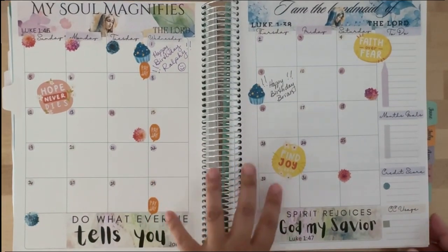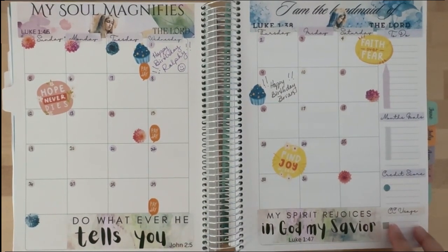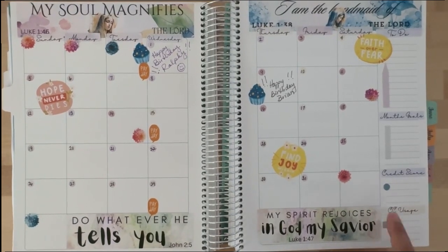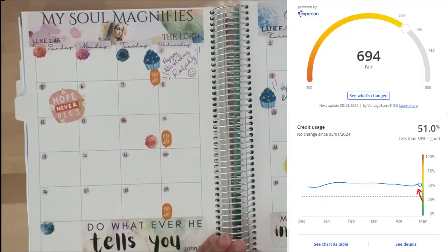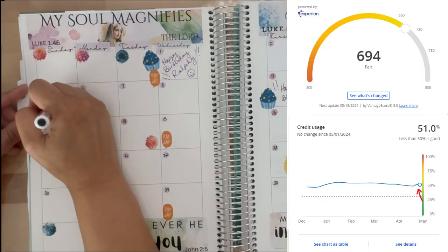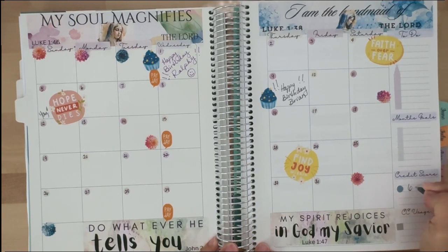Today is May 5th. So today I do get the numbers of the credit card score and the credit card usage. So I am going to post an image right now with the numbers. Today is Sunday. Yay! Today my score is 694 and the credit card usage went up.